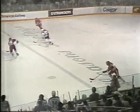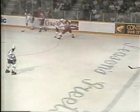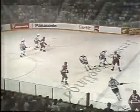Back for number 4, Sergei Babinov, and Babinov relays it right down beside the Edmonton goal once again. Randy Gregg works it up the boards, kept in for the Soviets, gloved by Moog, dropped quickly right there. The Russians getting new life from that breakaway goal by Kapustin, now just down by 1.